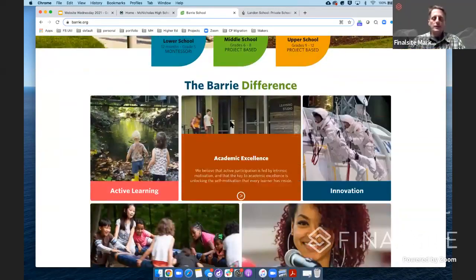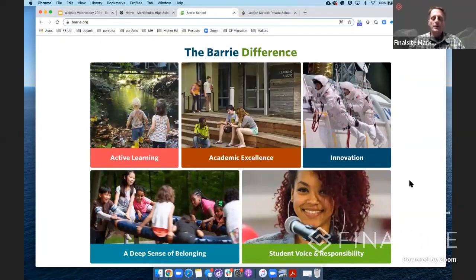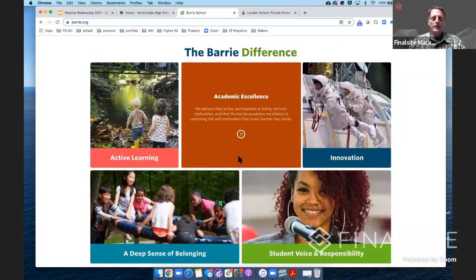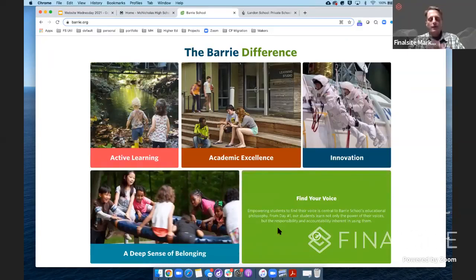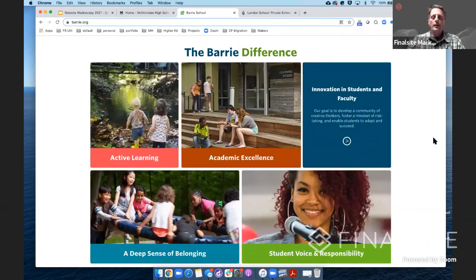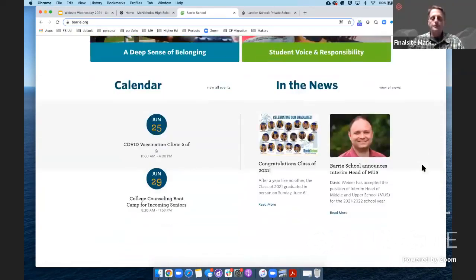The Barry difference. So in this case, they've got 5 areas. It's a really well-designed panel that describes innovation with these nice hover states that lay the foundation for what you're about to see: academic excellence, active learning, a deep sense of belonging, and then find your voice. So each of these has a little bit more underneath, but together, you can get a sense for the big picture of what Barry is trying to do and how it differentiates itself.